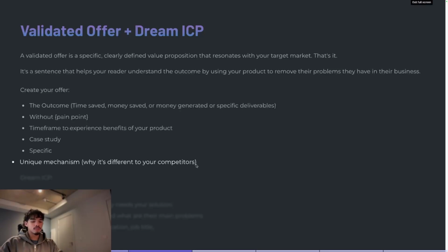This is so important. I see a lot of SaaS companies come into the market and they're dealing with competitors that already have market share, right? And they don't have a unique mechanism. You have to implement AI in your system, or integrate it, or leverage pricing, something different to your competitors, and that way you can actually acquire market share.